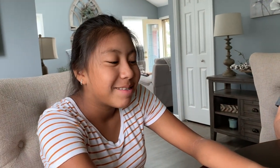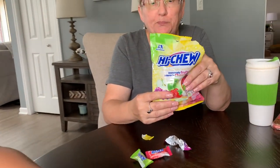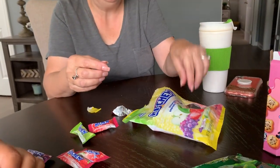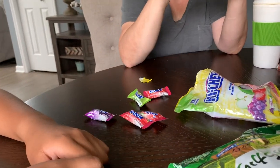Oh, Abby, you have braces. Mm-hmm. Oh, don't let your orthodontist see this. Just take your time chewing it. Okay, so that's the Hi-Chew. Well, I mean, you can also take it out. You don't have to chew the whole thing. Okay. You can just taste it and let it dissolve.